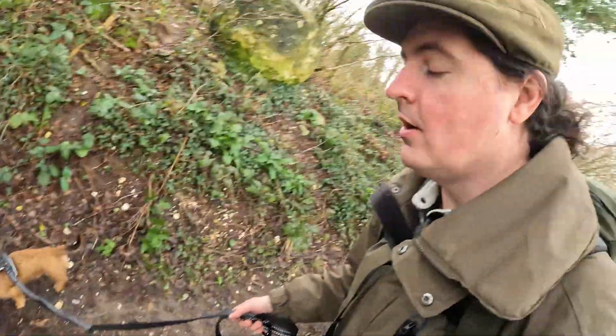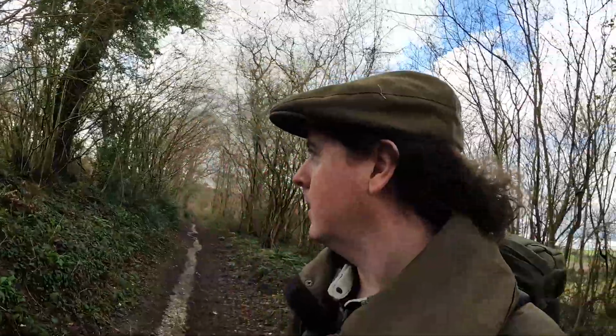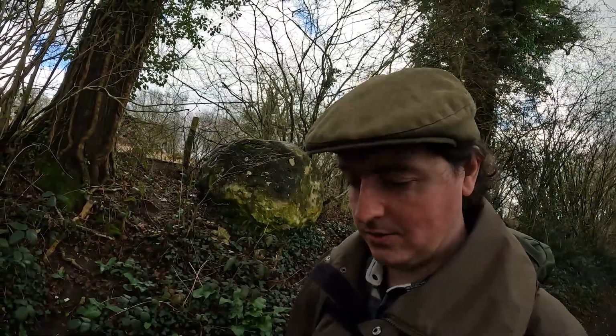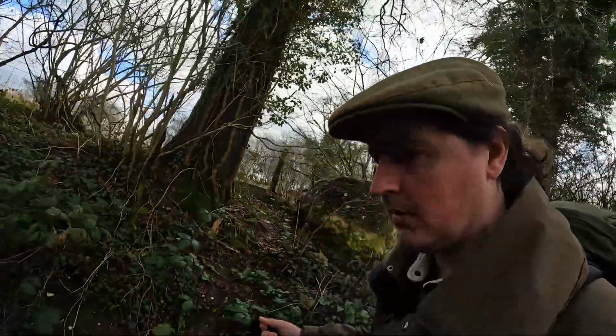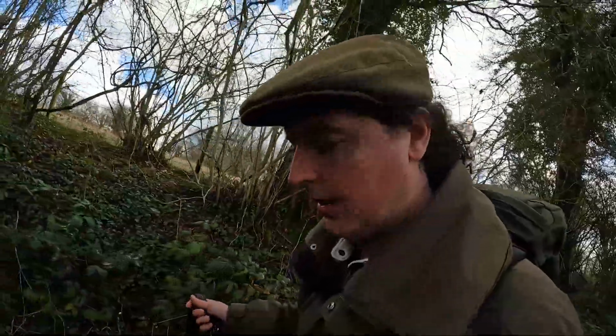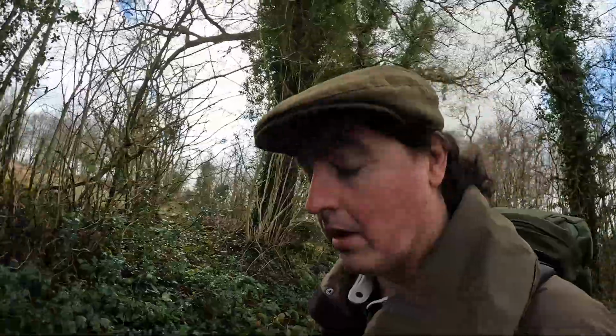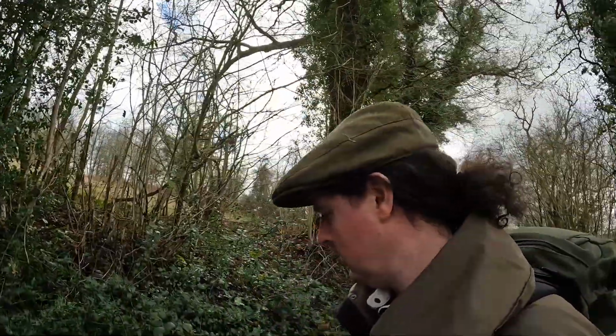Where is he? Down there. Walking through the woods. Something quite interesting straight off the bat. Big ball of chalk. Now these are scattered all along the South Downs in the area I am, which is near the Westdean estate. I can probably think of three or four off the top of my head that I'm going to pass. That being one of them. I forgot that one was there actually.